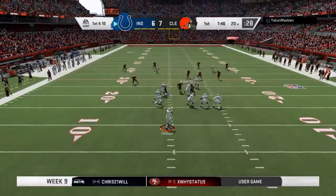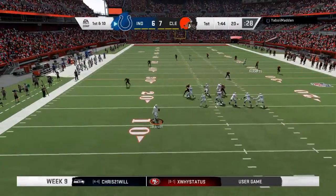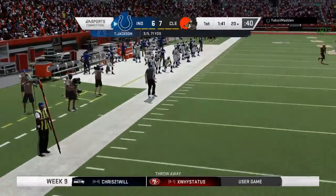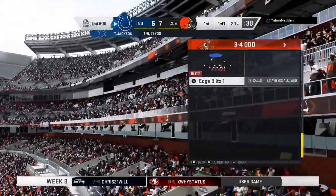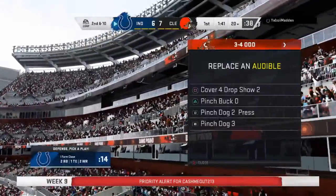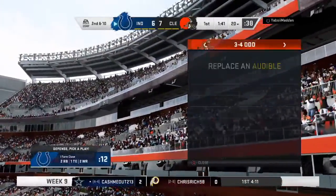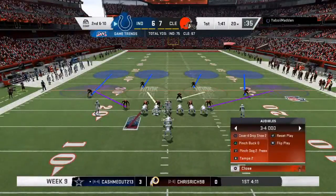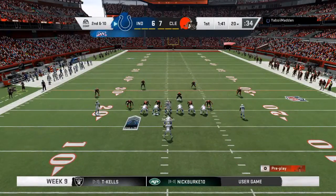After the interception, here's Jackson. Incomplete. Got out of the pocket. Didn't look like he had anybody open, Charles, so just gets rid of it. And a good play by him. If no one's open and you don't have a running lane that you want to take, make the right choice. Get rid of it. Live to fight another down.